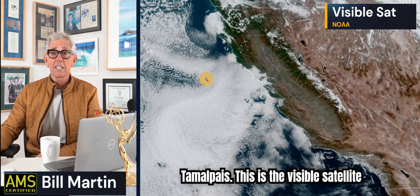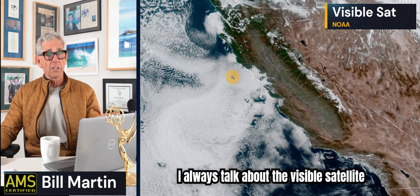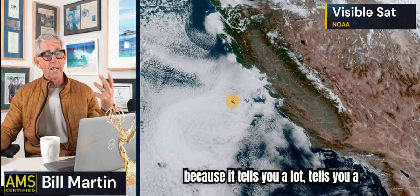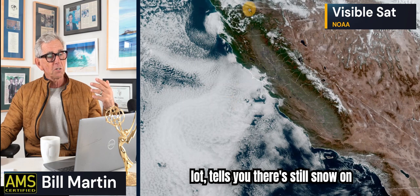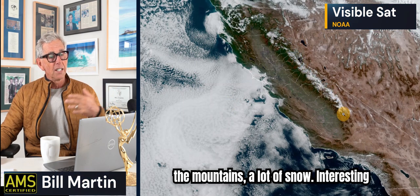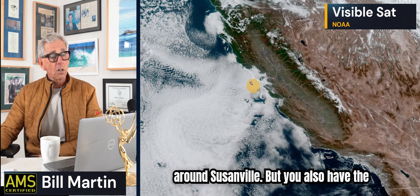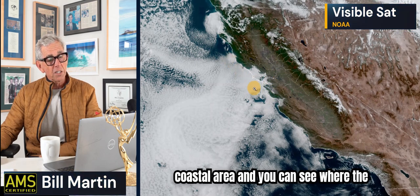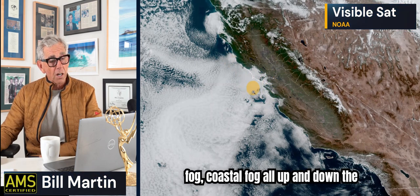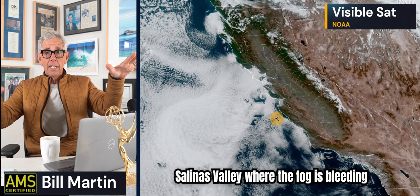So that is from Mount Tamalpais. This is the visible satellite image that goes west. I always talk about the visible satellite because it tells you a lot. It tells you there's still snow on Mount Shasta, shows all the snow up in the mountains, a lot of snow. Interesting how there's a little bit of a lack of snow up here, but at lower elevations up around Susanville. But you also have the coastal area, and you can see where the coastal fog is all up and down the coast, in Monterey as well, under the Salinas Valley, where the fog is bleeding inland.